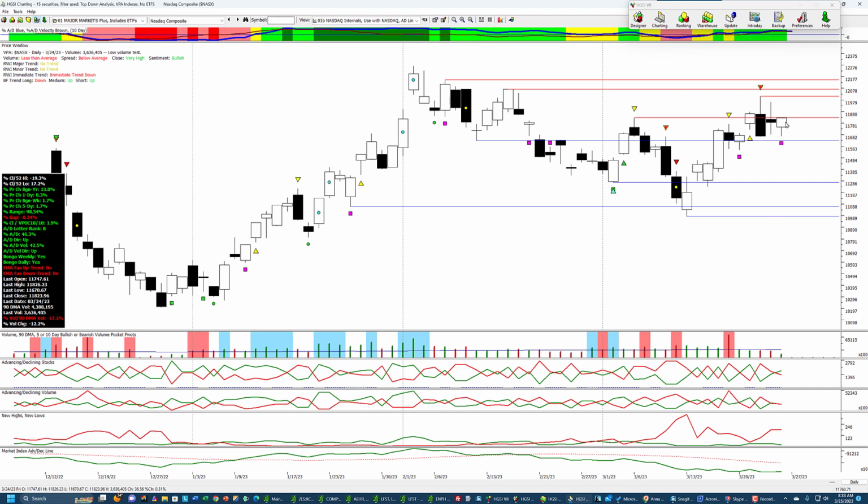There just wasn't a lot of enthusiasm, but because it closed near its high, and I'm going to put up an arrow here. Let's see, over here on the left side, closed at 98.54% of its daily range, which is bullish on low volume. Low volume means that the sellers were not out in force, so there was really no fear, or very lack of fear in the market with the low volume test.